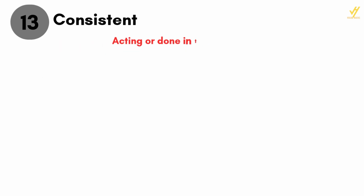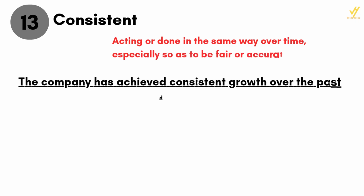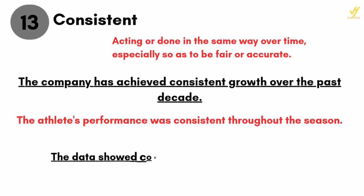Consistent. Acting or done in the same way over time, especially so as to be fair or accurate. The company has achieved consistent growth over the past decade. The athlete's performance was consistent throughout the season. The data showed consistent results across all trials.